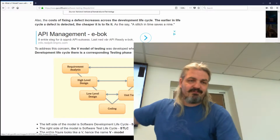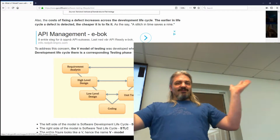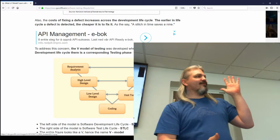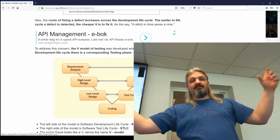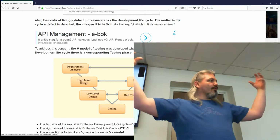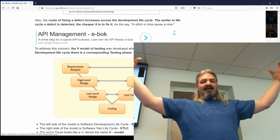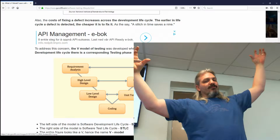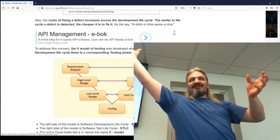And that's what this V model is: at each depth of development, there is an associated testing and QA system. So the overall system requirements have overall testing matched up. The software development lifecycle comes down one side of the V, and the software testing lifecycle is down the other side.